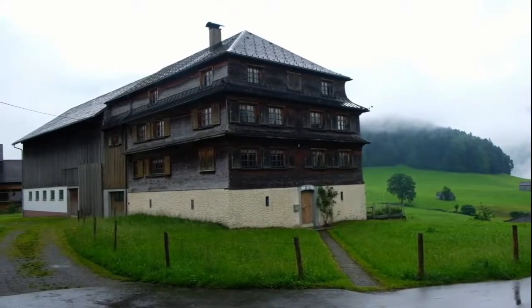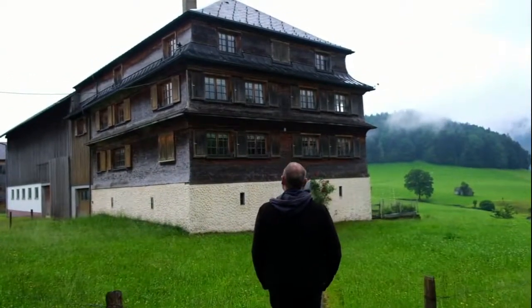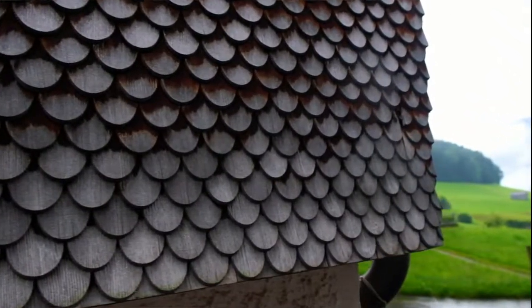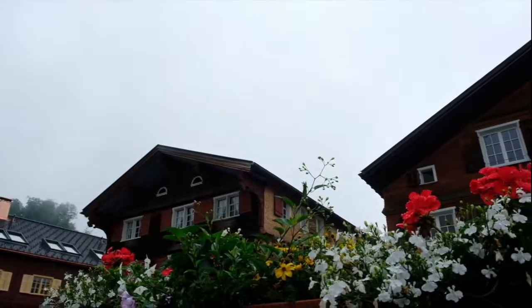The architecture here is known for its woodwork. A lot of houses are still made out of wood, and they're known for their fish skin. Look at this house, it's gorgeous.